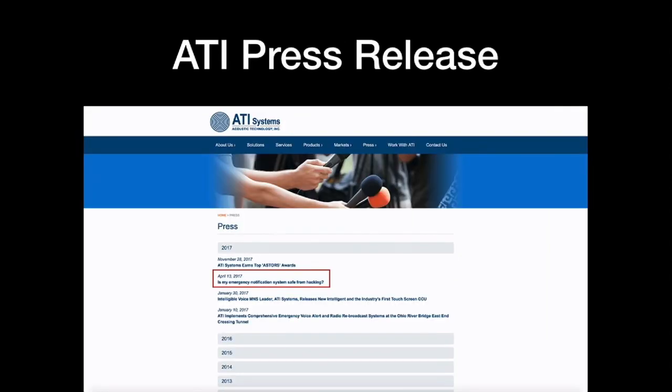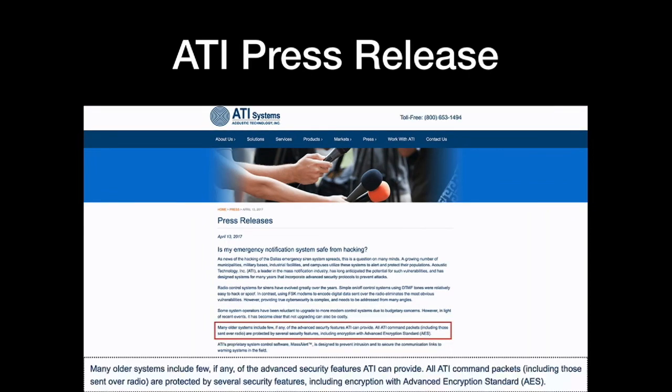Shortly after this, ATI Systems, the vendor that produced the San Francisco system, released a press release on their website entitled, "Is my emergency notification system safe from hacking?" And this sentence stood out to me, which was that many older systems include few, if any, of the advanced security features ATI can provide. So, DTMF is not secure. If they're using their FSK protocol, that might have something else built in. All command packets are protected by several security features, including encryption with AES. So I thought, whoa, okay, that sounds pretty serious.